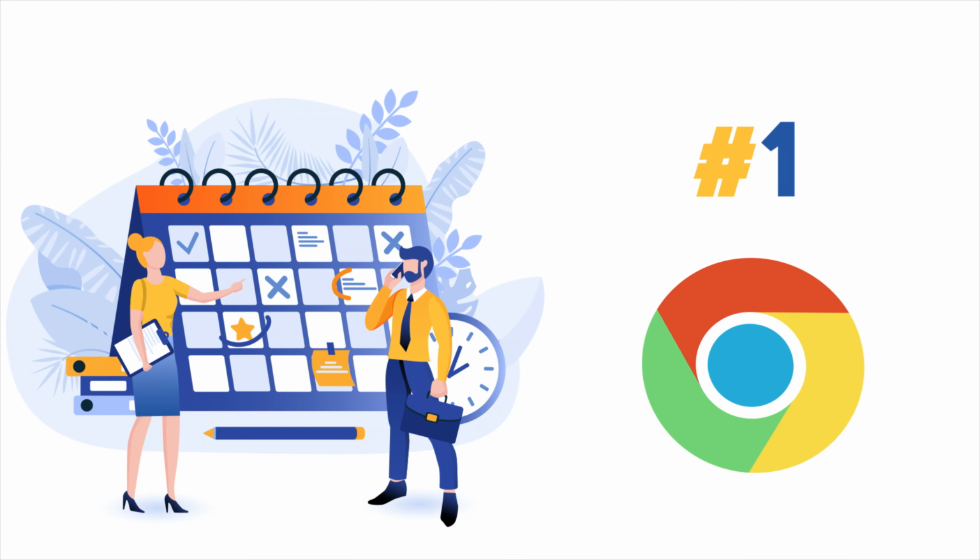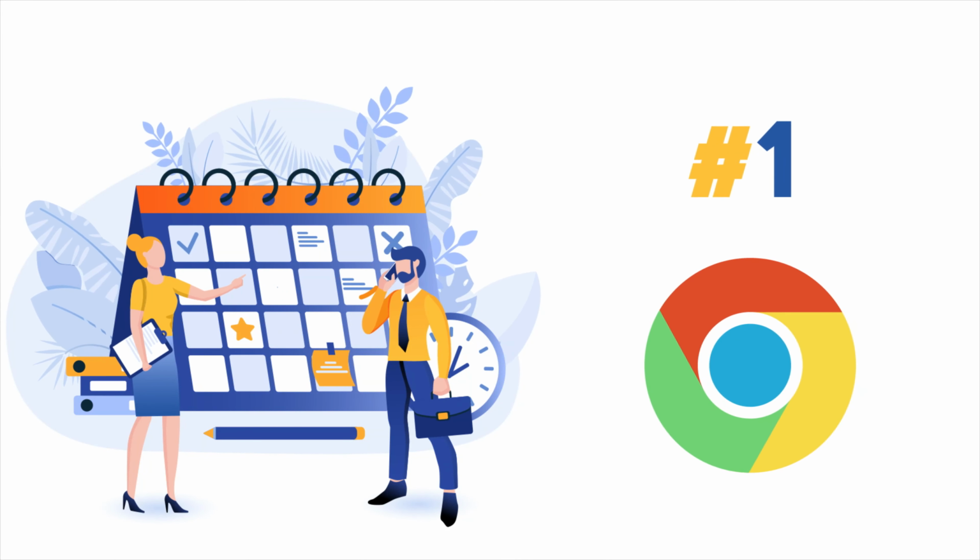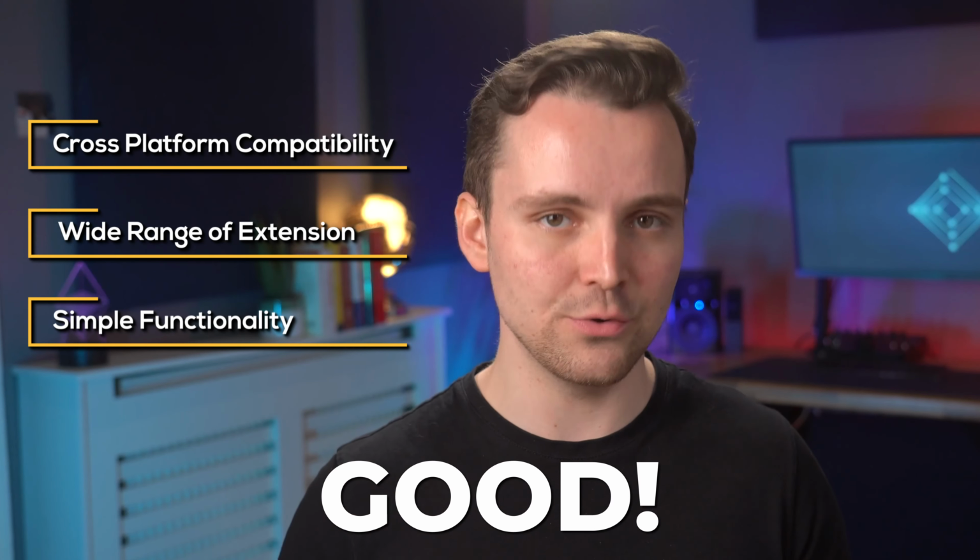Starting us off is Google Chrome. Google Chrome is by far the most popular web browser in the world. You're probably watching this video from a Chrome tab right now, squished in between these 16 other tabs that you've had open for weeks. The free-to-use browser's popularity is mainly due to its cross-platform compatibility, wide range of extensions, and simple functionality. It's not particularly hard to become good at using Chrome.